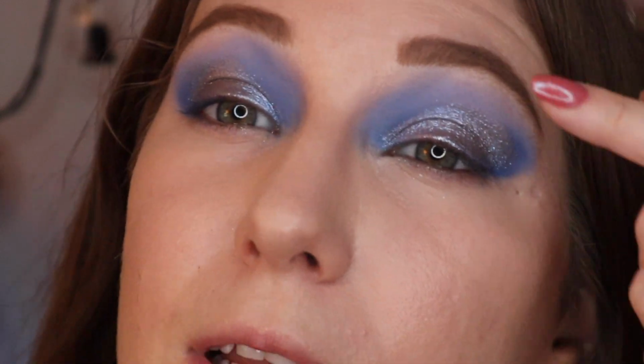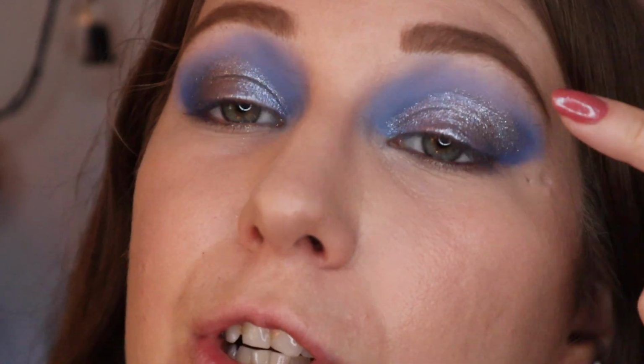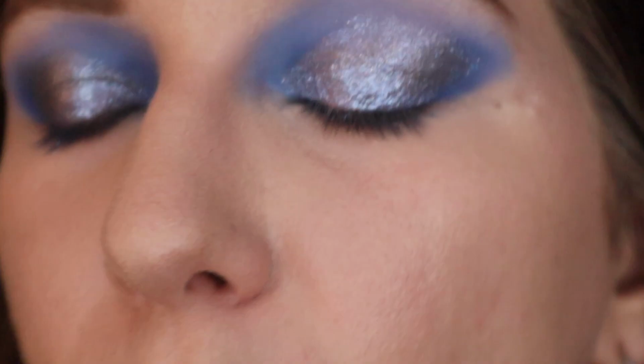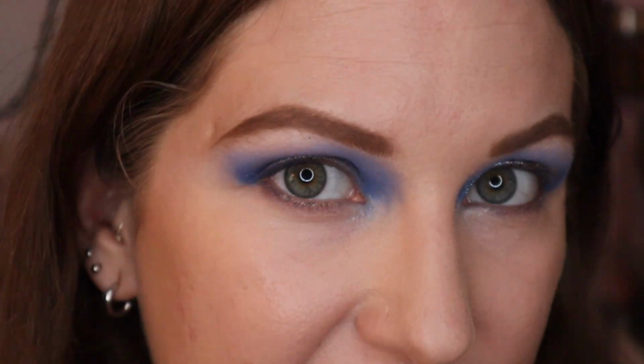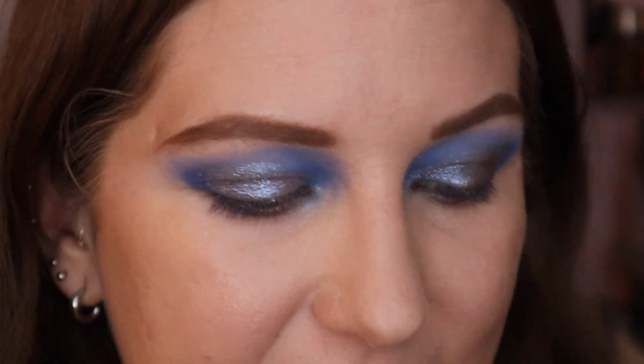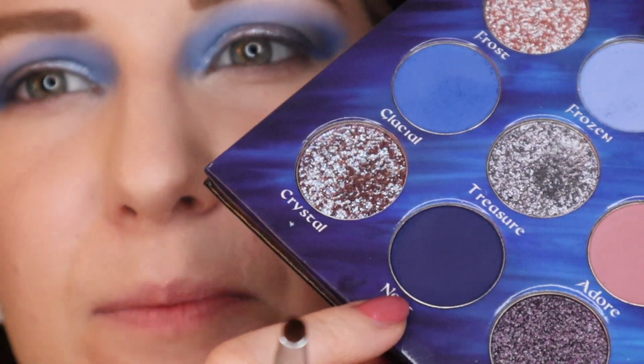It's a funny look because it's least pigmented in this center to outer section there. Okay, maybe I'm kind of thinking of doing a little bit more of a dramatic lower lash line, and that way I can try out this deepest blue also.